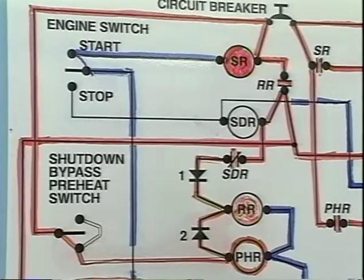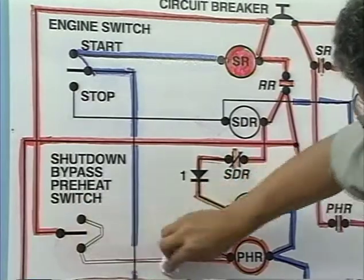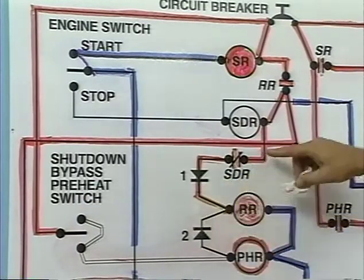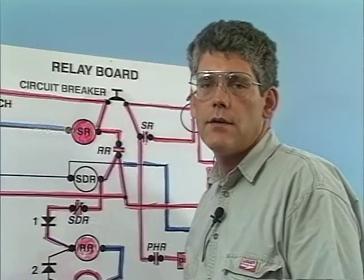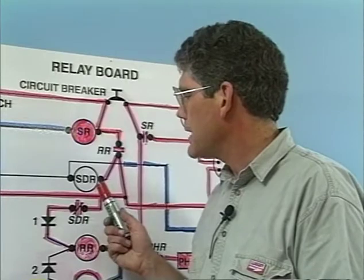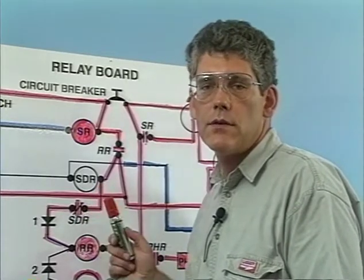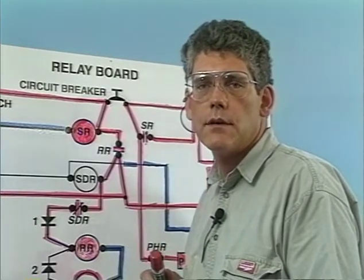The operator can now release the shutdown bypass switch because the bypass function is no longer needed. The run relay's contacts will remain closed because of this connection. The run relay is now latched, and it will remain latched as long as the shutdown relay's contacts are closed. And they will remain closed as long as the system is latched. It's sort of a catch-22 of DC logic.